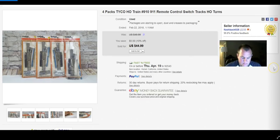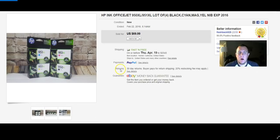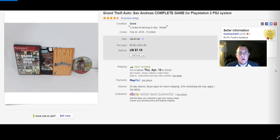Tyco Trains, paid $5 for a whole box of Tyco Trains and different parts. Three of these were sealed. One was kind of sealed but breaking at the bottom. I put these up, sold them for full price, $45. I think somewhere in the video we'll show some more. These are the HP inks that I also got in that lot for $150. Sold those for $70. PS2 game, Grand Theft Auto, got $7.19.